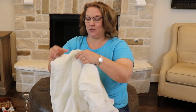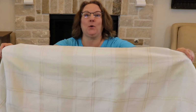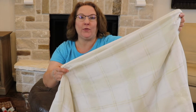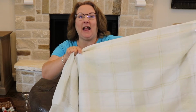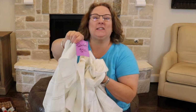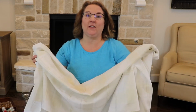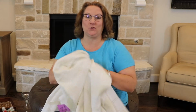On my previous visit to the thrift store, I also picked up this tablecloth. I thought this is gonna be perfect for Christmas. This is kind of an ivory or cream color with the gold and silver running through it. I love the plaid design that it has, and it's got the glitter on it, so it's really pretty. This was $6. This is a large tablecloth. I think it's actually gonna fit our new dining room table, which is about 10 feet long. I'm really excited about this one. I can't wait for Christmas so I can try this one out.